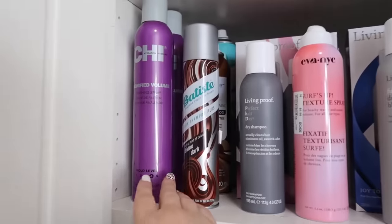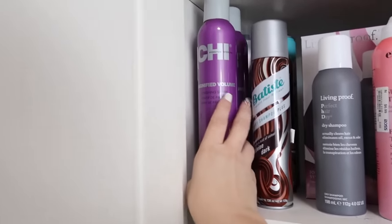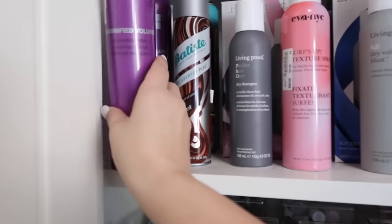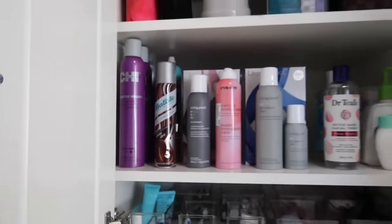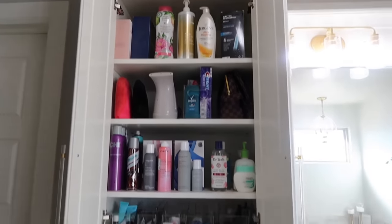Same goes with hairspray. When I find a good hairspray at Ross, it's so cheap, I grab it. I got this for $9.99, and I actually walked in and I think it was at Ulta. It was like 20 bucks. So I saved $10 a bottle on that. So yeah, I got that looking good.